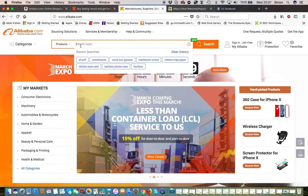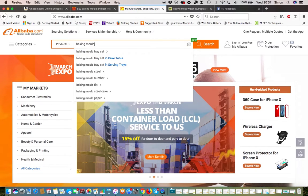So let's have a look on Alibaba for the same thing. Baking molds.